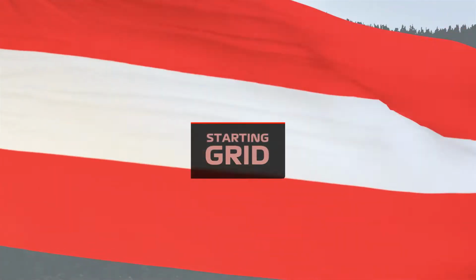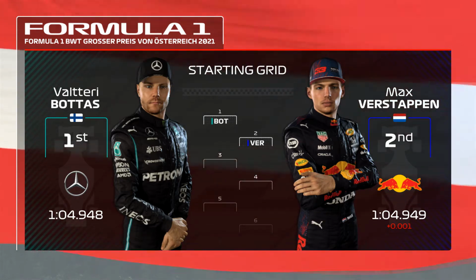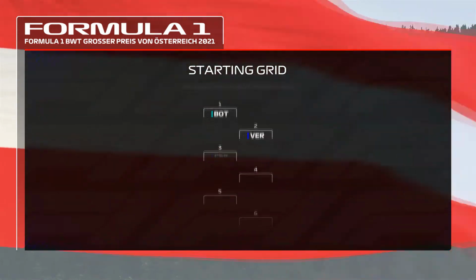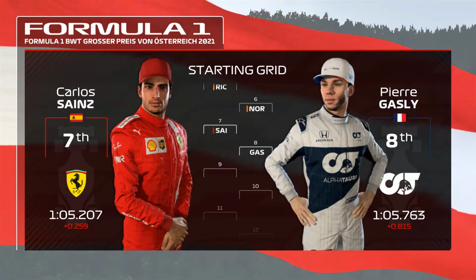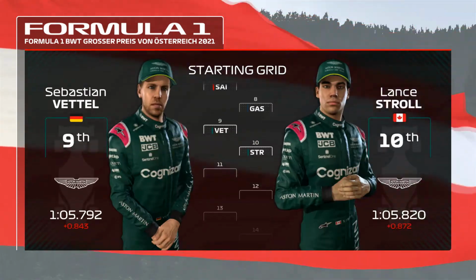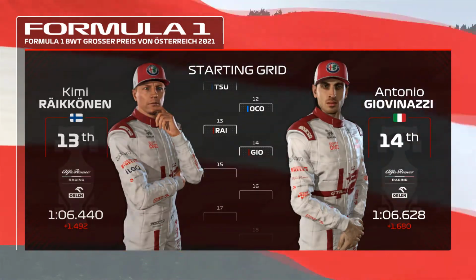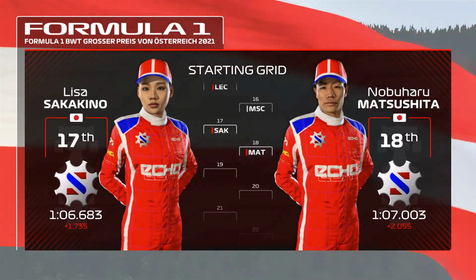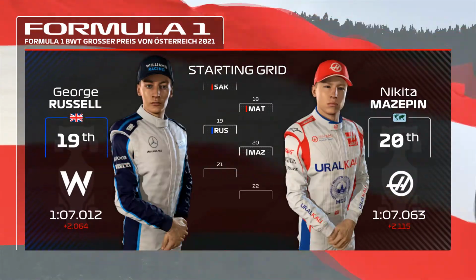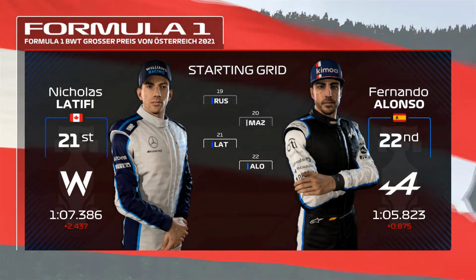It's time to take a look at our starting grid for today's race. Good job yesterday from Valtteri Bottas. The Finn starts from pole position and Max Verstappen lines up alongside. Moving on to the rest of the grid, we have Perez, Hamilton, Daniel Ricciardo and Norris, Sainz, Gasly, Vettel and Lance Stroll, Tsunoda, Ocon, Kimi Raikkonen and Giovinazzi, Leclerc, Mick Schumacher, the Tigress and Nobuharu Matsushita, Russell, Mazepin, Latifi and Fernando Alonso rounds off the grid. And now it's time to head down to the track.